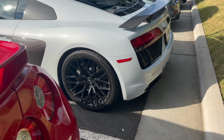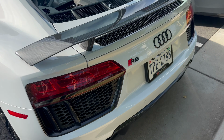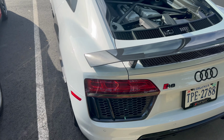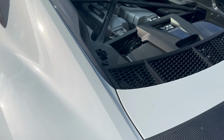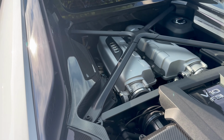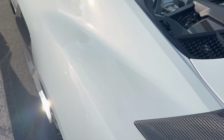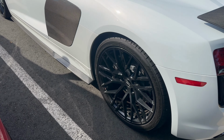What else we got? R8, V10. I think it's a V10 Plus. Got some carbon fiber in the engine bay. Looks good, man. And this thing's lowered.